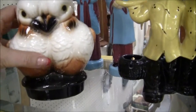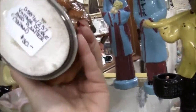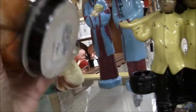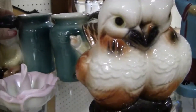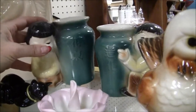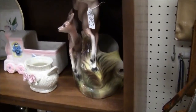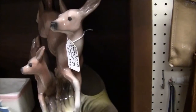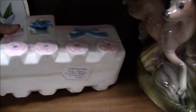More planters. Look at this adorable planter. Look at this one. Wow. This booth has a lot of planters. I have hit the planter jackpot, baby. What is this? Deer. Two deer. It's very, very vintage. It's beautiful. And there's a little train planter. Adorable.